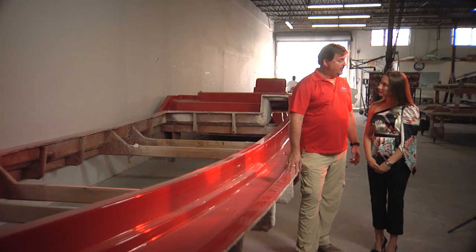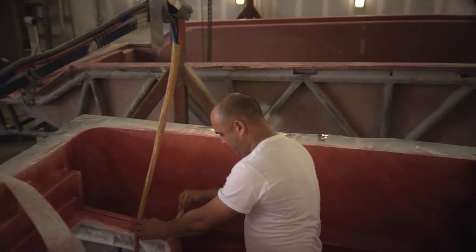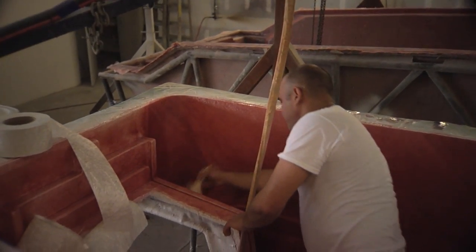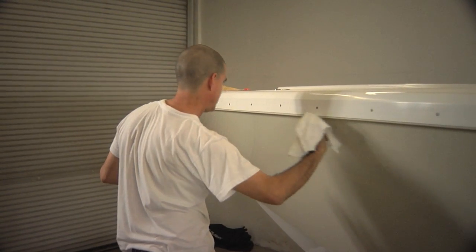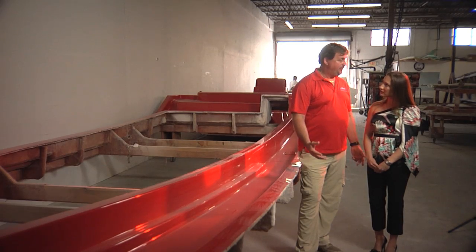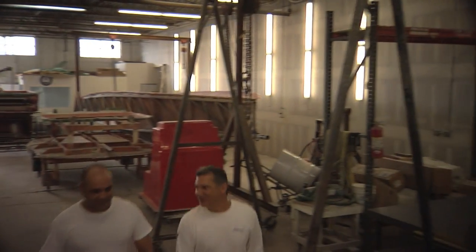What's done here, again, because it's a true custom boat and the passion and the quality that we keep talking about, you have two guys that are dedicated laminators. You have two guys that are dedicated riggers that are putting the wiring and the plumbing in the boat. You have two guys that are dedicated in finish work. So those guys are kind of specialists in what they do. At the end of the day, that's why you have fewer problems, fewer mistakes. You're not double checking everybody's work, because that's their job.